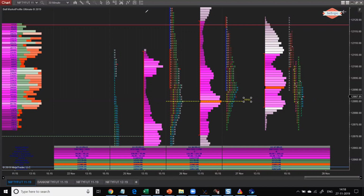So time is almost about to get to 2:30. And what is the point of control over here? The point of control is almost 4, 5, 6, 7, 8, 9. Right, with one more letter it could become a prominent point of control, which means almost 10 TPOs.